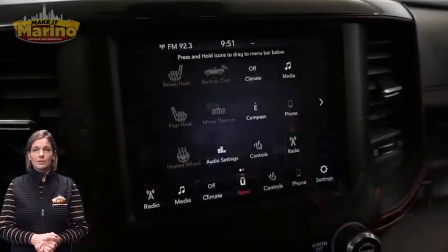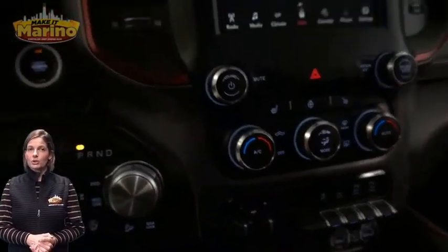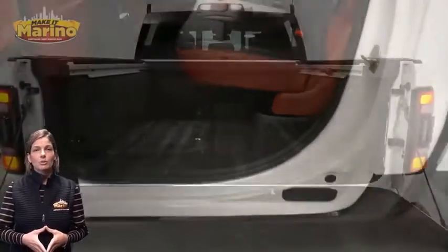8.4-inch touchscreen display, rear backup camera, dual zone temperature control, split folding rear seats, dual pane panoramic sunroof, 5.7-liter V8 HEMI engine, and so much more.